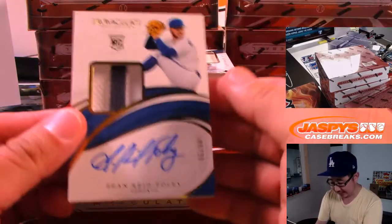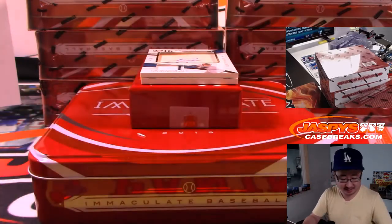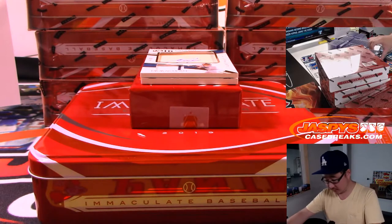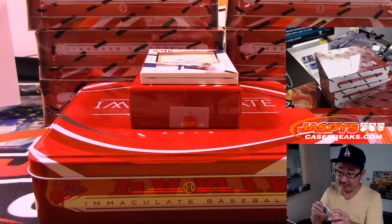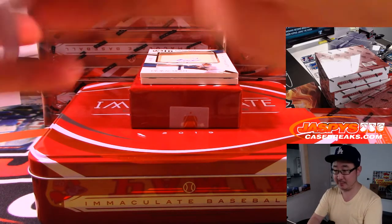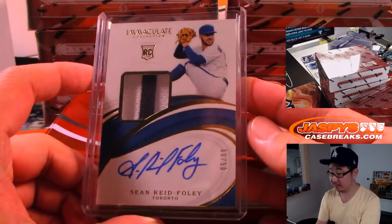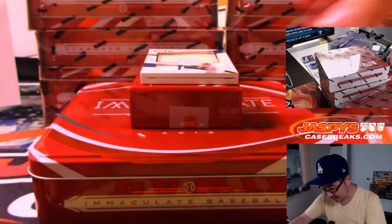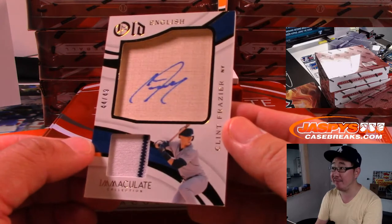Two-color jersey, patch, and autograph. Sean Reed Foley, 5 out of 99. That goes to Ed in the number 5. Huge card stock as well on this. 44 out of 49, Clint Frazier.